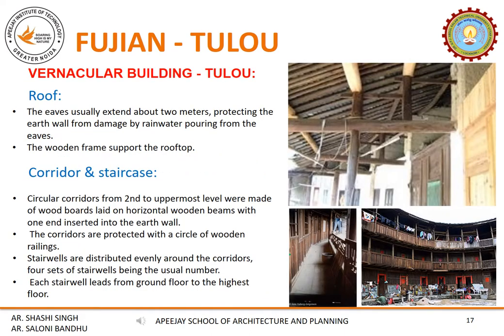In continuation with the previous slide, the eaves of the roof extended up to 2 meters, which protect the earth wall from damage caused by rainfall pouring from the eaves. The wooden frame supported the rooftop. Now, corridors and staircases of Tulo.